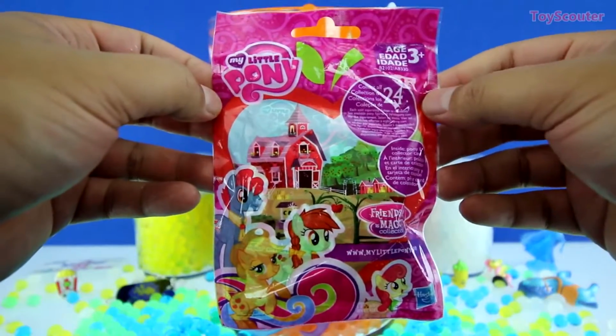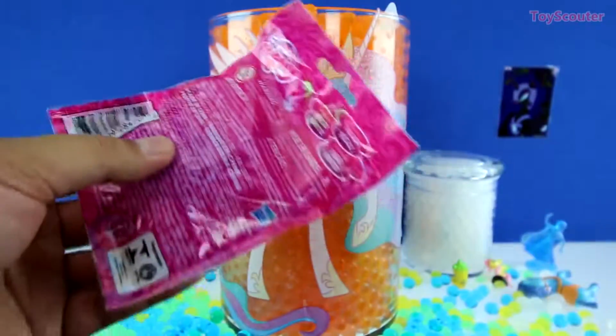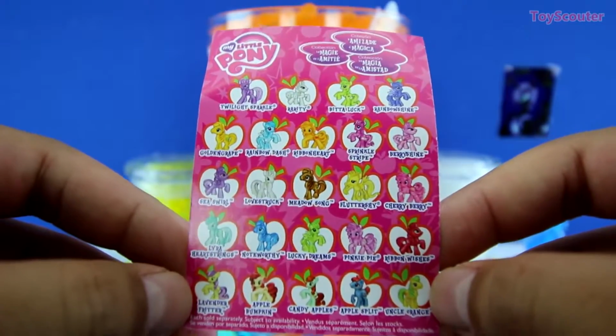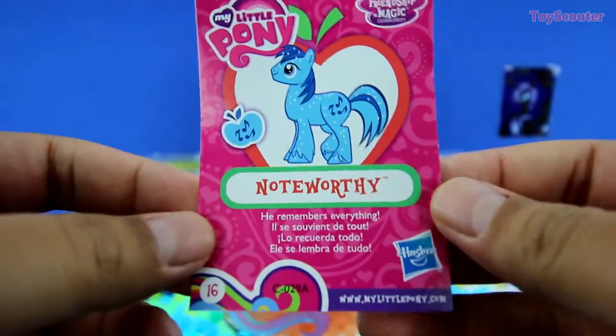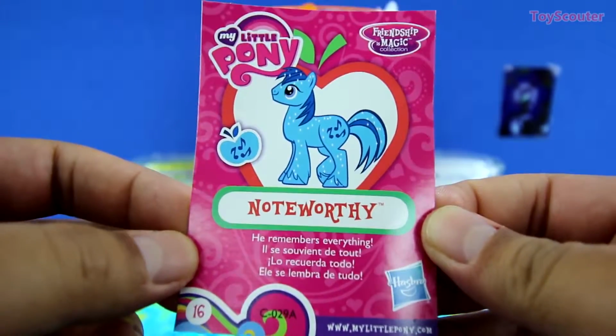It's a My Little Pony Friendship is Magic blind bag. Check out all the ponies we can collect, guys. I wonder who we got. It's on the back. Are you ready? It's Noteworthy, and he remembers everything.